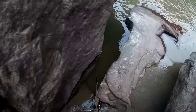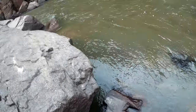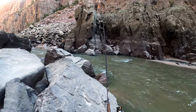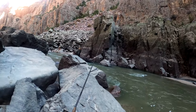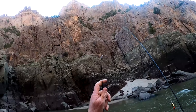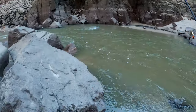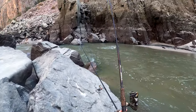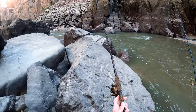Ooh, fishing pole. Look at that. Ooh, it's a Loomis. Is the tip good? The tip is good, oh my gosh. This pole's awesome. The rod is shot. Well, the reel is shot. Oh yeah, the rod's probably a little bit shot too.